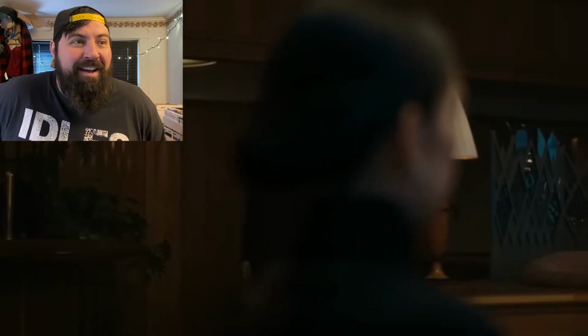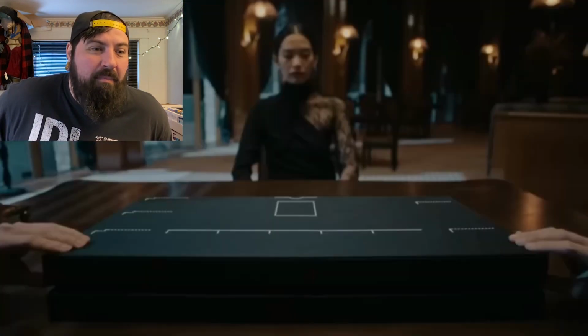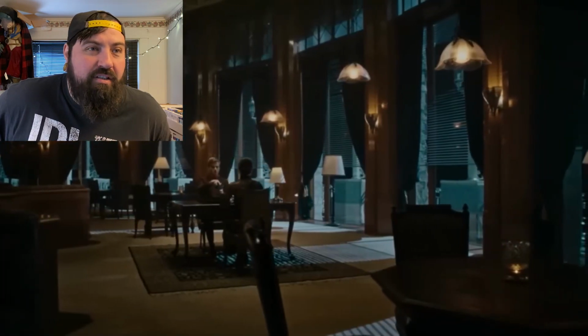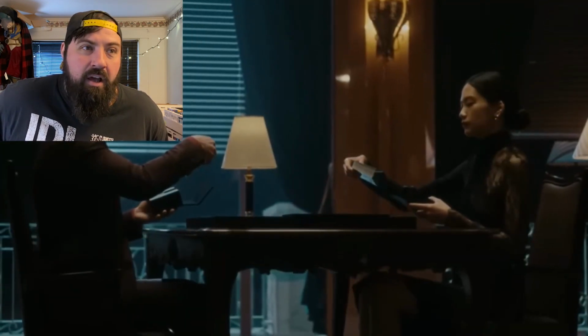All right. What we got here? We got a briefcase. Pokemon Trading Card Game Classic. What is this? Is this a board game? This is so fancy. Is this the actual damage counters?